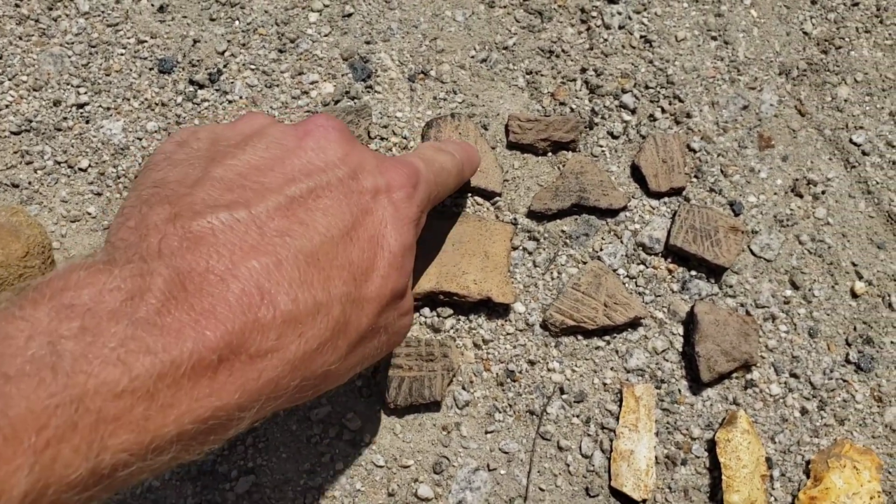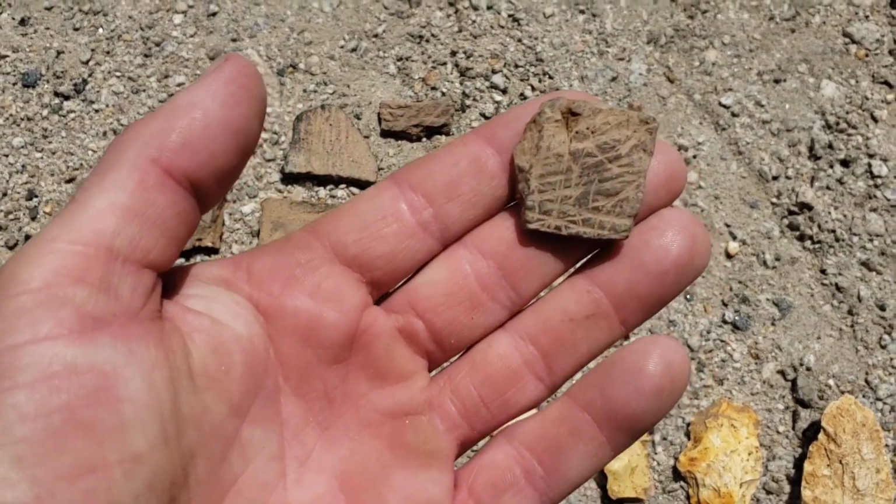Pottery here, some pretty cool pieces of pottery. This piece right here is probably my favorite piece of pottery out of all of it.